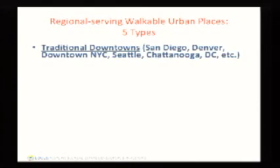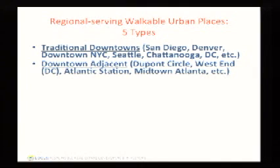Now, there's 5 types of regionally significant walkable urban places, and I want to really just focus on downtowns, but I want to let you know that it's not just about downtown. First, of course, there is downtown, and that's where most of these walkable urban places start. And these are lists of downtowns that were dead 20 years ago and today are at critical mass. And then there's my favorite, downtown adjacent places. These are places immediately adjacent to downtown. There'll be 4 or 5 of them surrounding your downtown, generally lower density, different character, really kind of unusual and fun places.